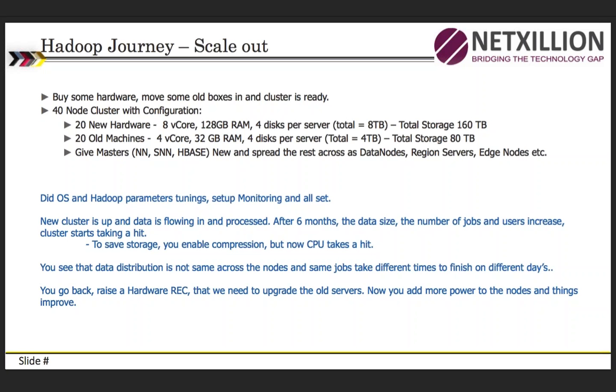So what I can do, I may tweak certain things. I may say, okay, let's reduce the disk space usage. I may put in compression, right? But what it will do, it will increase my CPU utilization. So on one side, in trying to save the disk space, I enabled compression, but it took a hit on my CPU.